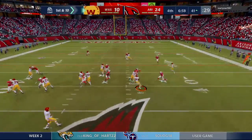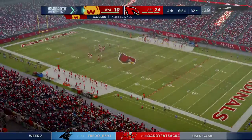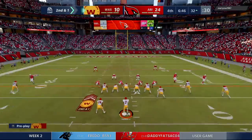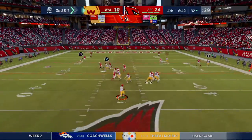On first down, Gibson. And he's going to get a solid gain of 9 before being brought down. Second and right at a yard. The last run got 9. That leaves him with second and a yard.